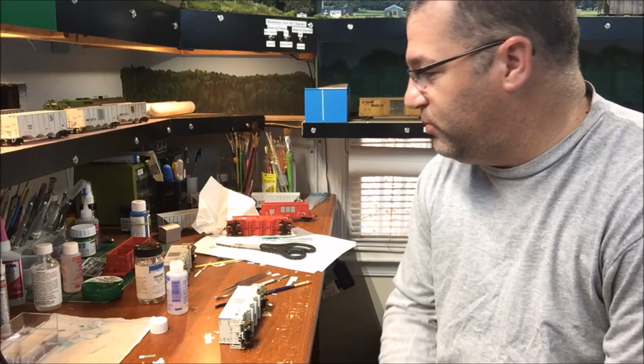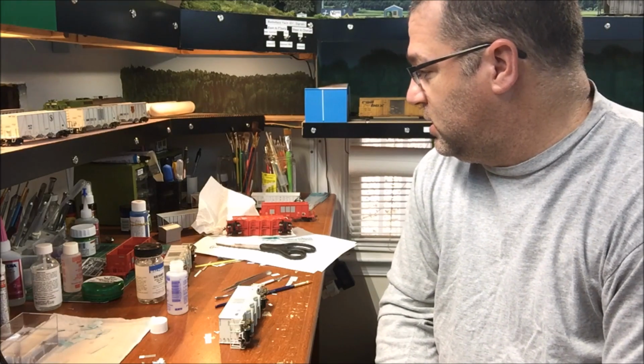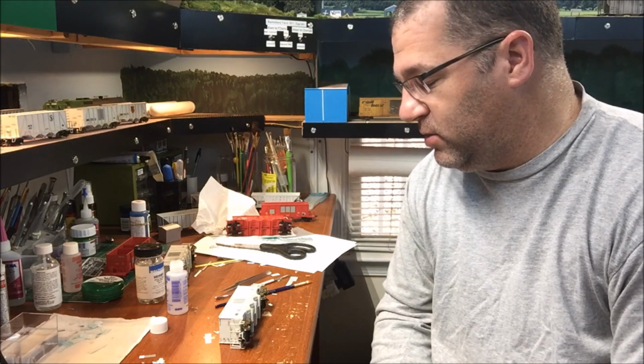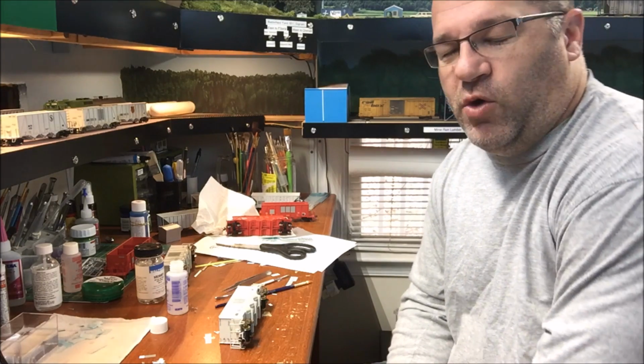As you can see here, I'm at the workbench today, finishing up some decaling projects for a friend of mine. Lots of Ortners here, lots of hoppers, good stuff, lots of decaling. So what I'm going to do, we're going to go over, I don't have a whole lot to update.